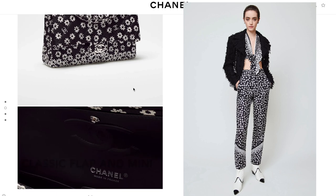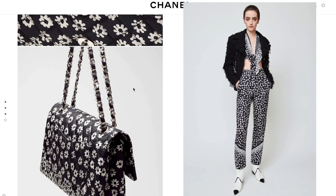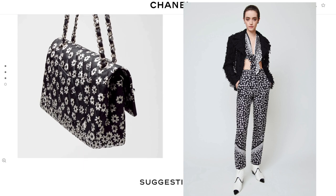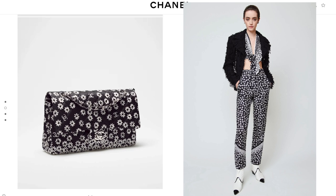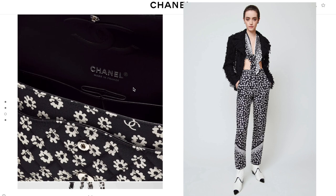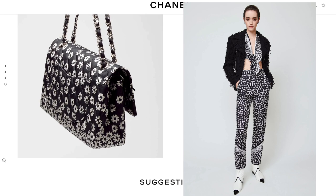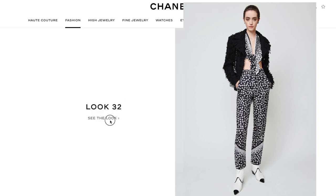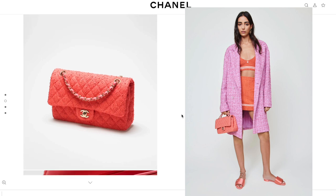Let's start with this season's new classic flaps. I'm not surprised that one theme from the season is the blossom prints. After all, it's a pre-spring summer collection. The printed fabric, silver hardware, black and white classic flap currently retails for $8,400, which is slightly cheaper than the leather version medium classic flap for $8,800.